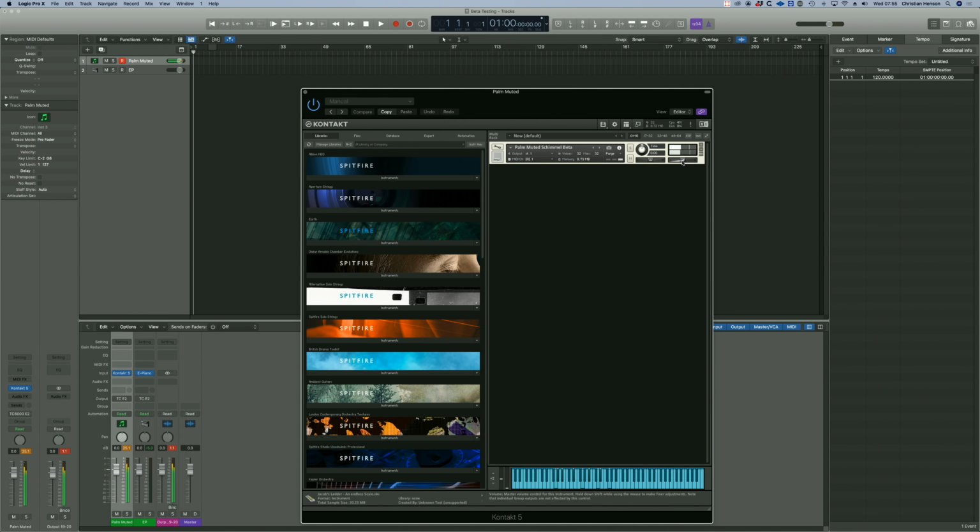I think that for me, what I really want to be doing is hitting peak in Logic if I'm really hammering a bunch of notes. So we're clipping just there, but I'm never really going to be playing like that.